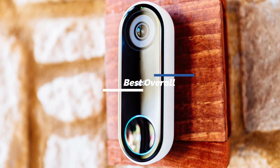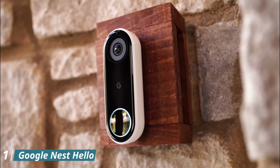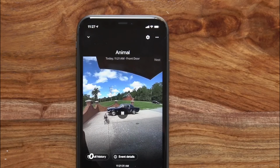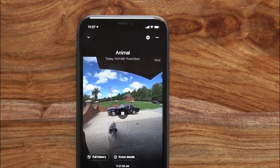The last product on our list is the Google Nest Hello, the best overall. The Google Nest Hello is the best option when you need to record and stream video from your smart doorbell. This doorbell features 24-hour video streaming, so you don't have to wait for an alert to know it's working. It also has continuous recording with 3-hour snapshots and storage for up to 30 days of recording history to help identify unwanted visitors or criminals.